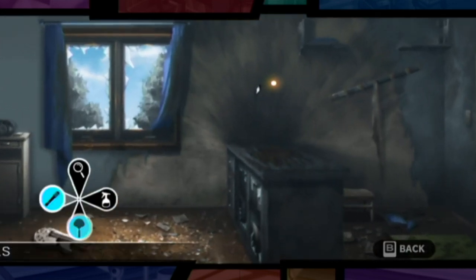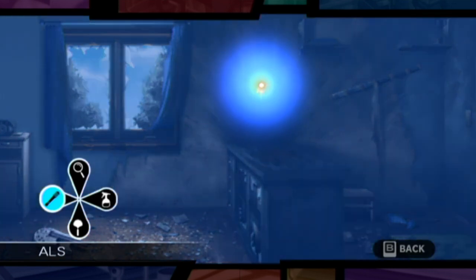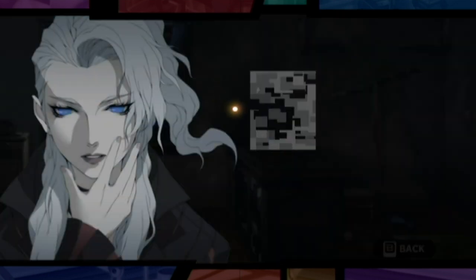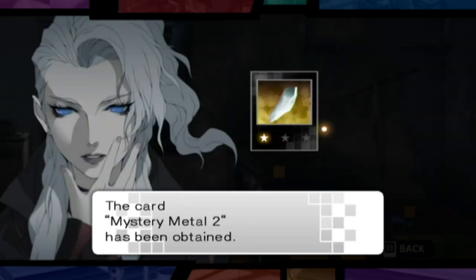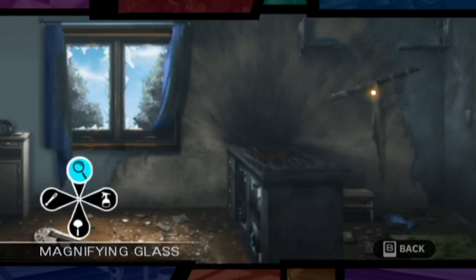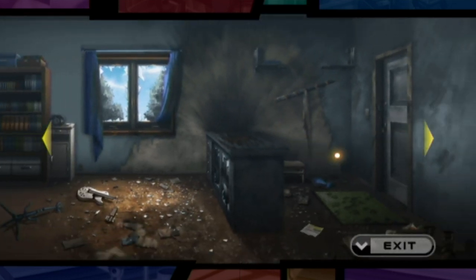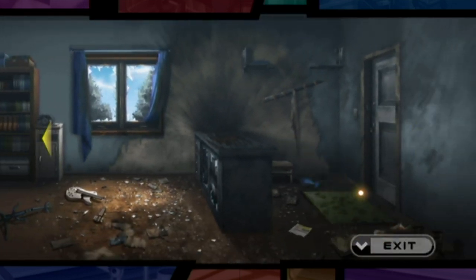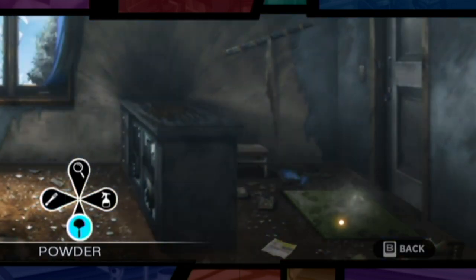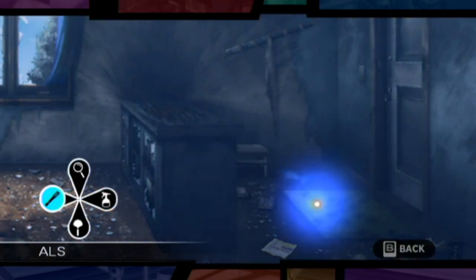Let's move to about here. Put some more spray on. What could this piece of metal be from? Obviously, we have another piece of the bomb. Not on the person this time. This time it's lodged into the wall. It's embedded rather deep. It was most likely launched by the force of the explosion. It looks like there are footprints over here. Foot powder and spray.